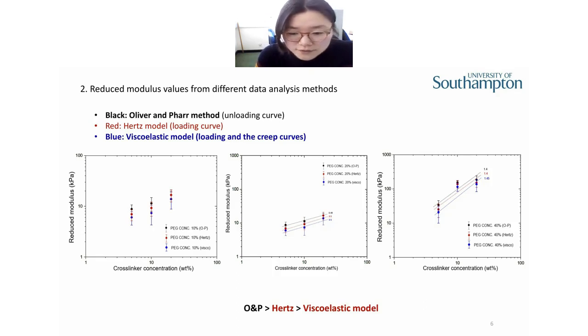So we use three different data analysis methods: the black one is the Oliver method, the red one is the Hertz model, and the blue one is the viscoelastic model, to investigate how the results change when different models are used for the data analysis. And you can see that the Oliver method produced a higher reduced modulus compared to the Hertz model and the viscoelastic model. This is because the Oliver method analyzes the unloading curve, while the Hertz model analyzes the loading curve. Then there is hysteresis between the unloading and loading due to the viscoelastic behavior of the hydrogels.